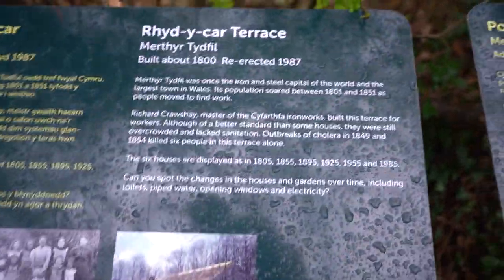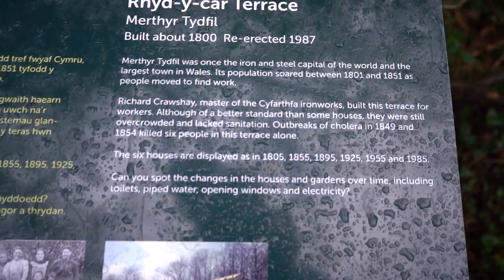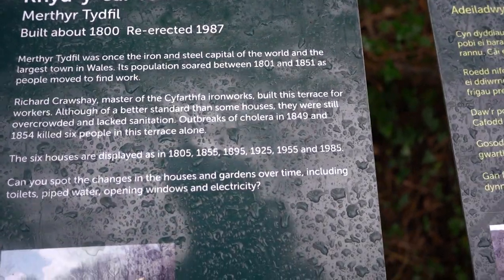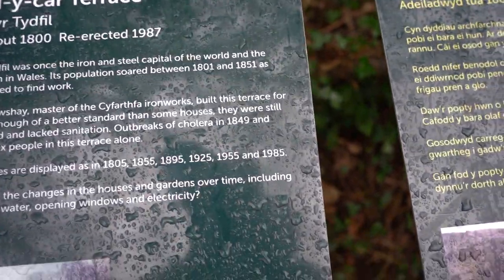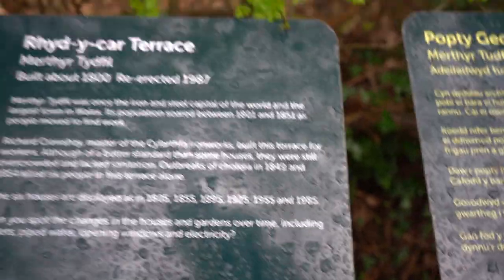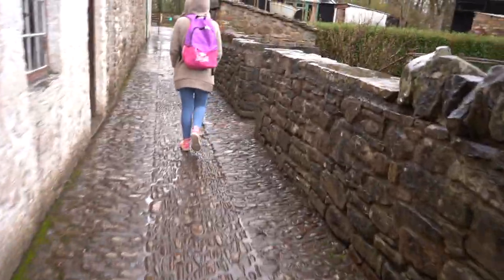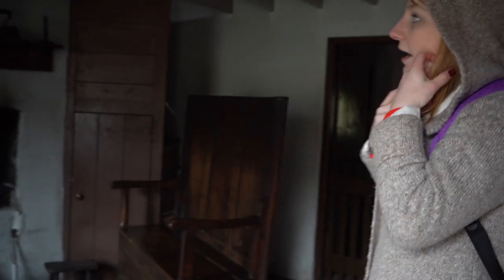Okay, so the six houses we're about to go into are the 1805, 1855, 1895, 1925, 1955, and 1985. If you got confused, I'll put the title of which house we're walking into first. Old house. House number two.